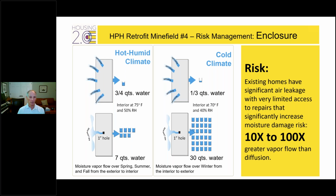During heating season, 1/3 of a quart of water goes through by diffusion through that 4x8 sheet of drywall. When you add a 1-inch hole, 30 quarts or 100 times more vapor transport with air leakage than without. So beyond the energy losses, air leakage is critical to manage for moisture issues. And if we're going to start adding insulation, we have to manage the extra risk.